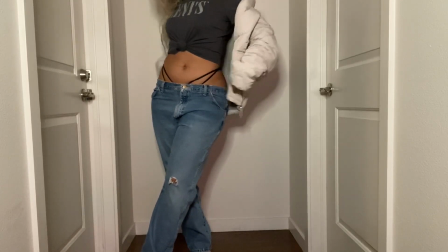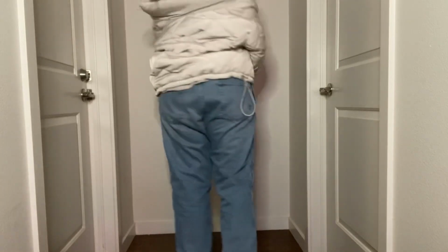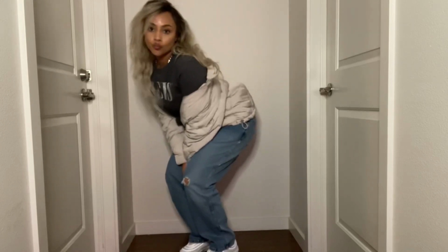The top is from Levi's. The bottoms are the same ones as the last video. The bomber is from H&M, and the shoes, I can't remember where I got them from, but yeah, this is my fit.